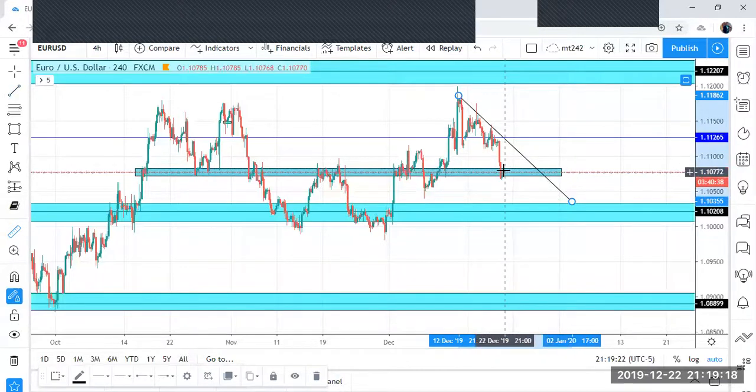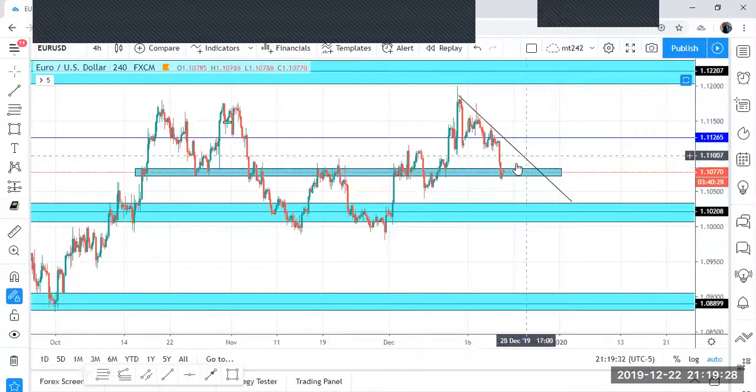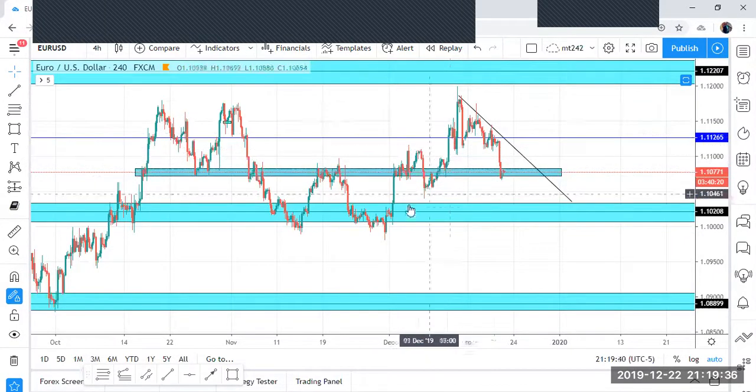Possibly, if price finds support here, it's a possibility that we could get maybe 30 pips in it. That'll be considered an intraday trade, not because of the pip count, but I think it'll get there pretty quick because of the support that it's finding. Price finds support, is going to shoot away from it.